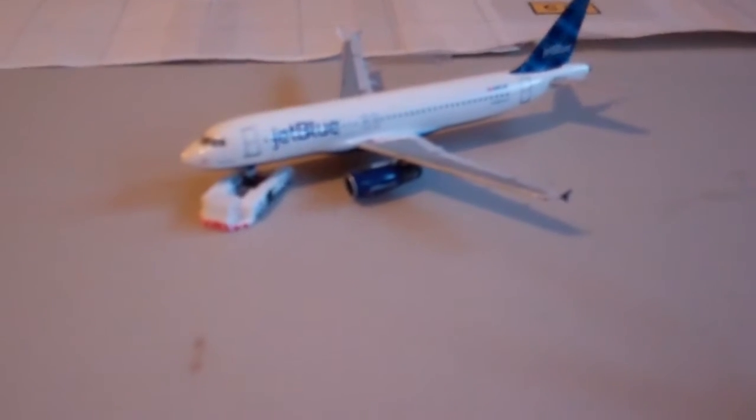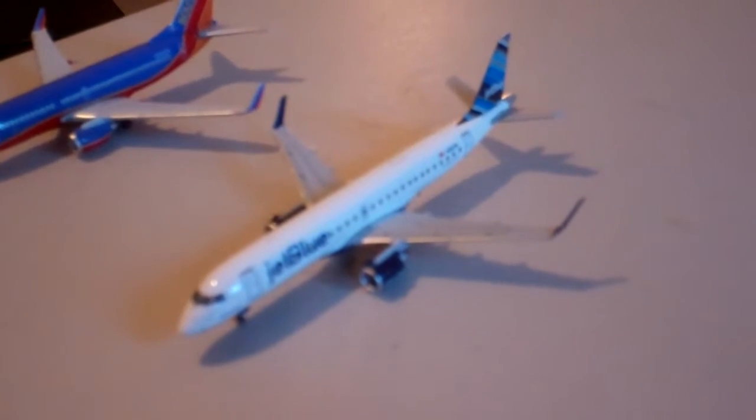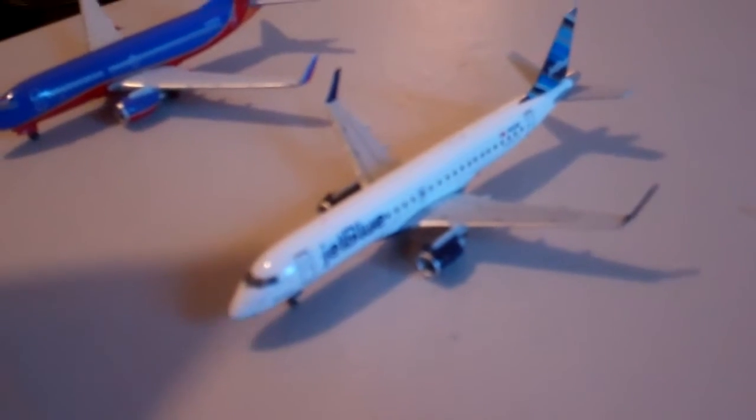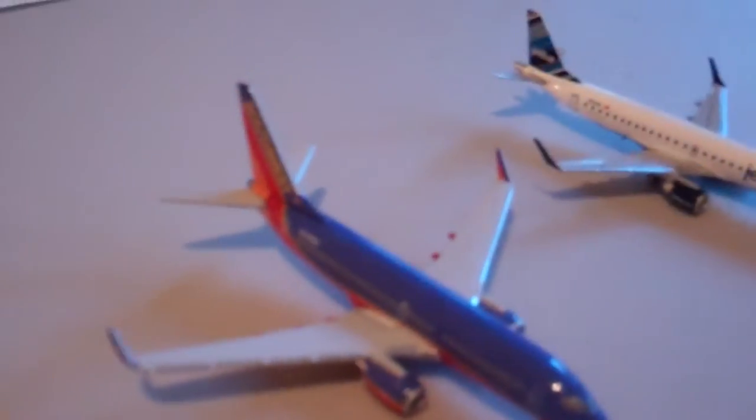Just getting towed from the Sea Concourse is a JetBlue A320, came in from Columbia Cascade or Fly Gemini Jets' airport. Here we have a JetBlue 190. This is a new model. The other one I've had, but this is my second one, and it will head to Hartford. Then our Southwest 737-700 Canyon Blue will head to Atlanta.